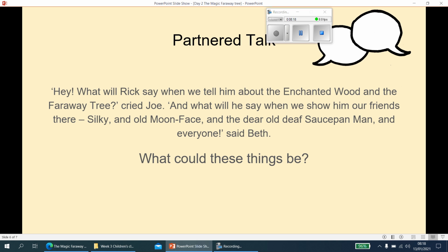Now, by these things, it means, what could Silky be? What could old Moonface be? What could Saucepan Man be? But also the enchanted wood and the faraway tree. What could they be? So that's quite a lot of information. You might want to make a list of these. So write down, what do you think the enchanted wood could be? The faraway tree, Silky, Moonface, and the old deaf Saucepan Man. Pause me whilst you answer these and press play when you're ready to move on.